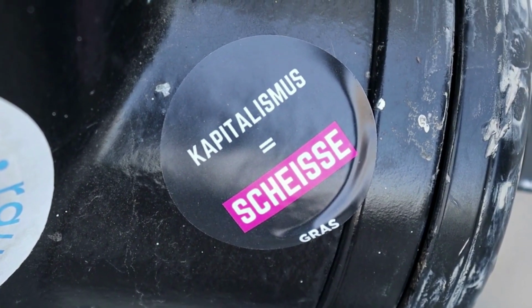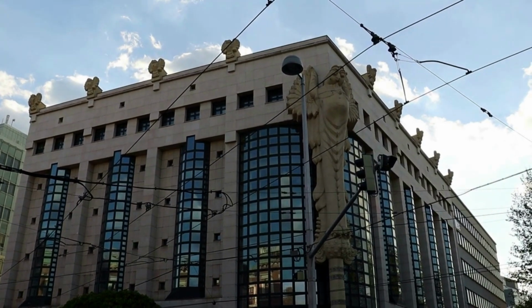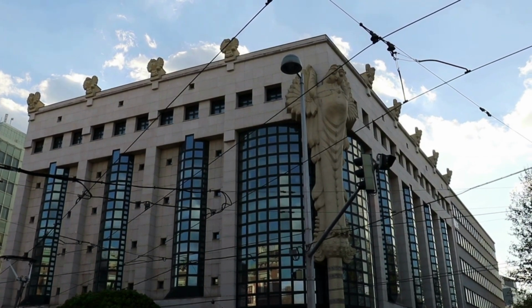Well, I guess this is technically a college campus. The Technical University Library has interesting sculptures on it.